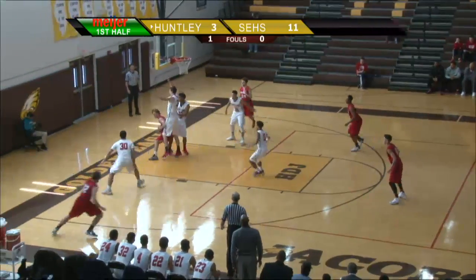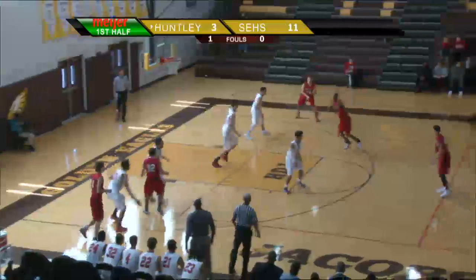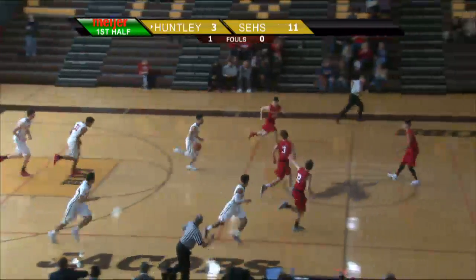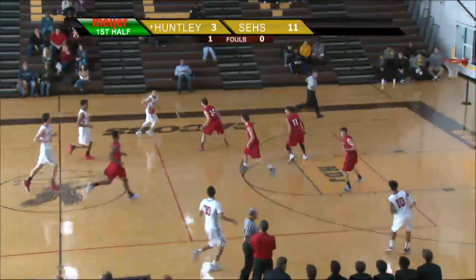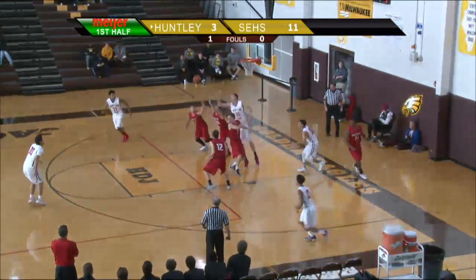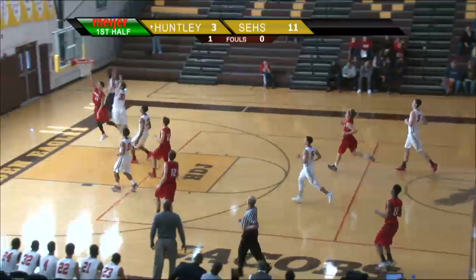Dribble drive here. Nowhere to go with it. Good defense so far. Oh, and he's going to get to the block. And that's a written invitation right there to the block party. Smith with the drive. Oh, wild layup, almost. That looked like it could have been a foul, but no.